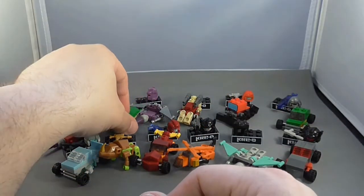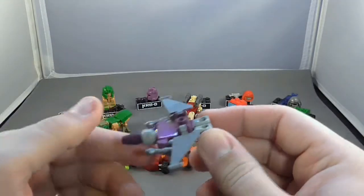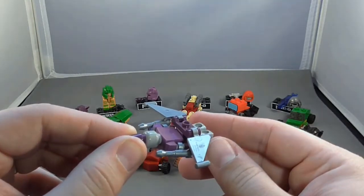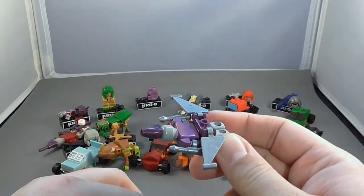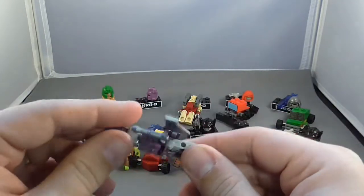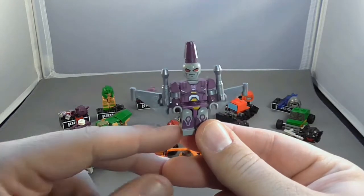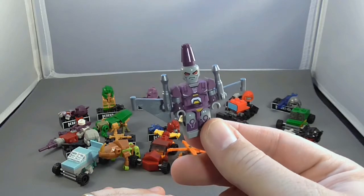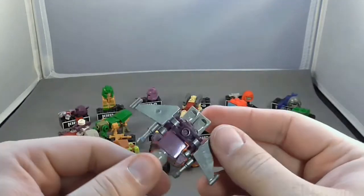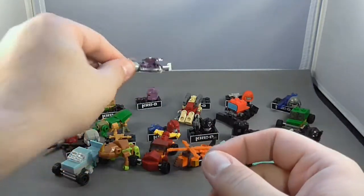Let's see. Cyclonus in his jet mode. Again, you get the idea that it's supposed to be a jet because it has these wings, even though for whatever reason you're supposed to put him on what looks like backwards. That's part of his design, but really, when you look at him, he's still basically a robot, just this time in a purple Ku Klux Klan hat. Or, I don't know, maybe it's a very tall fez. But there's really not a whole lot to it in this jet mode. And so, again, somewhat disappointing.